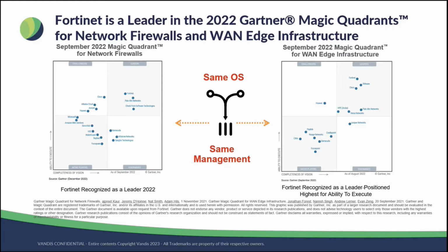So if you already are using the FortiGate firewalls in your environment today, you can just enable the secure SD-WAN functionality at no extra cost. There's no additional licensing. Your administrators would already be familiar with the GUI interface, so the learning curve would be relatively small.